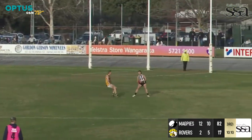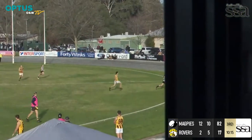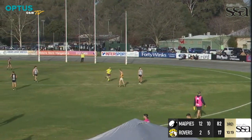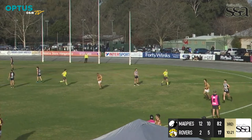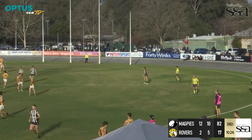That will be pumping. Fraser Ellis in his own D50. Just marks and casually kicks. Not great too. Finds the boundary line. Looking for Jackson Clark. Wangaratta, of course, lead this one by 65 points, 82 to 17 in the third quarter.